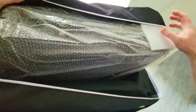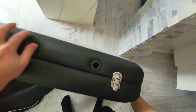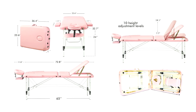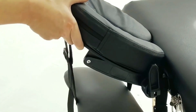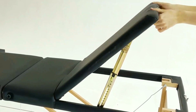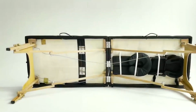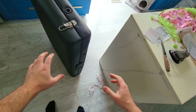Okay, so again, this is brand new, so this is how it comes. The smell of a new item. Ooh, I'm loving this black color. The Prilinex portable folding massage table also comes in a 3-section reclining spa bed. The dimensions, the weight, and the folding is exactly the same as the other model. Not only does the face cradle adjust, but so does the whole entire back section of the table. And it allows for up to 10 level height adjustments. It also comes in pink. So again, I guess it depends on color you would like. I personally prefer black. Let's open this up. Let's see how easily it unfolds actually.